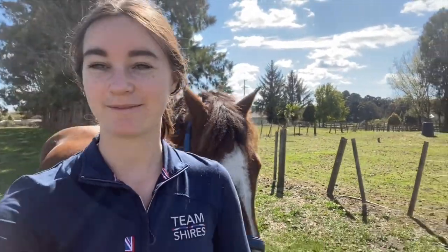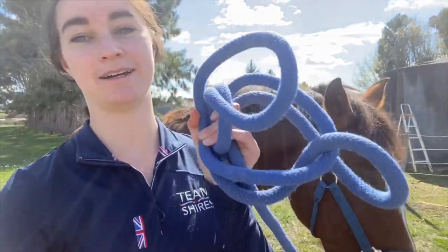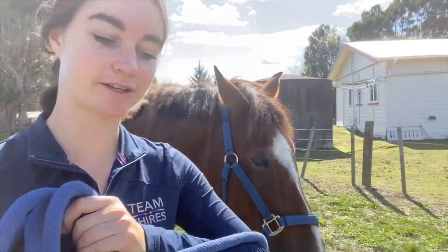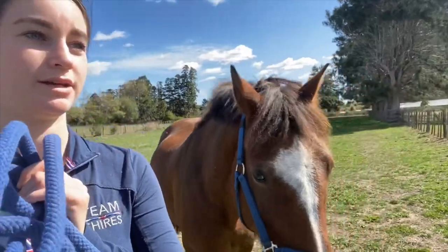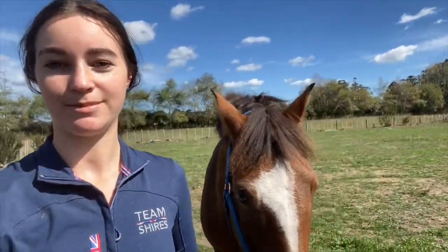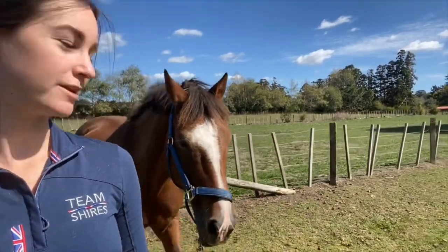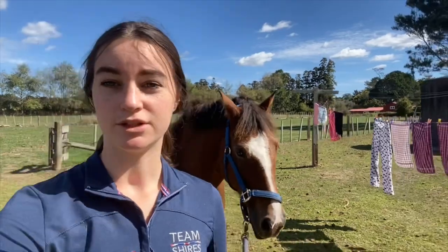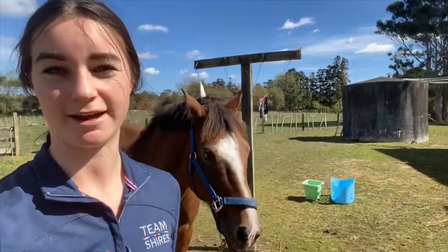So today I'm going to be doing some pole work with Ronnie. We recently sold our jumps and poles like a year ago, regretfully. So we've got these random poles that we use in our garden. I'm just going to chuck them in the paddock and do some trotting with Ronnie, get him picking up those hooves. Usually when we do jumps and stuff, we just take them out of the property, but because of lockdown we have to make do with what we have here.